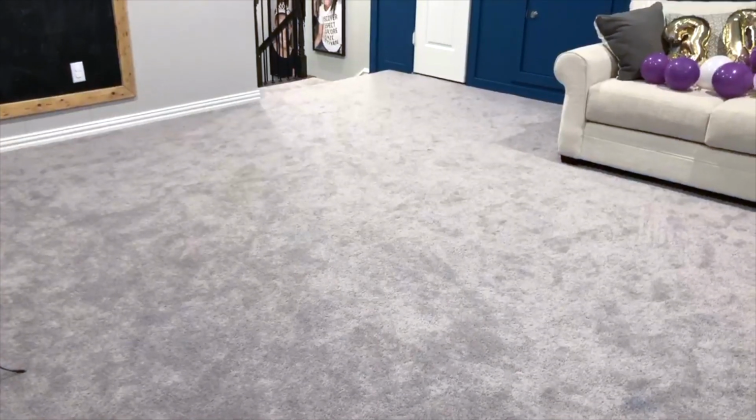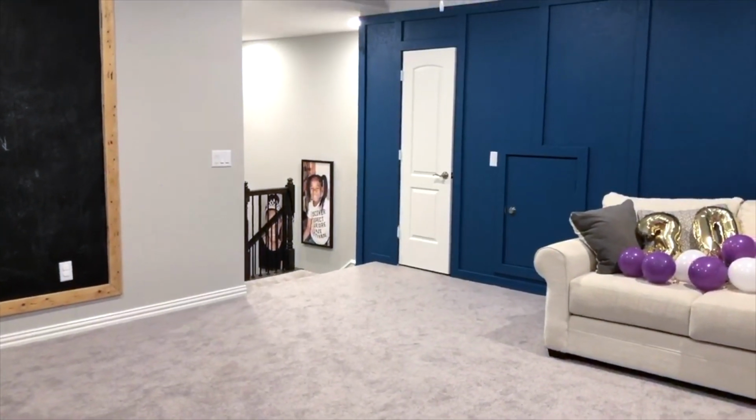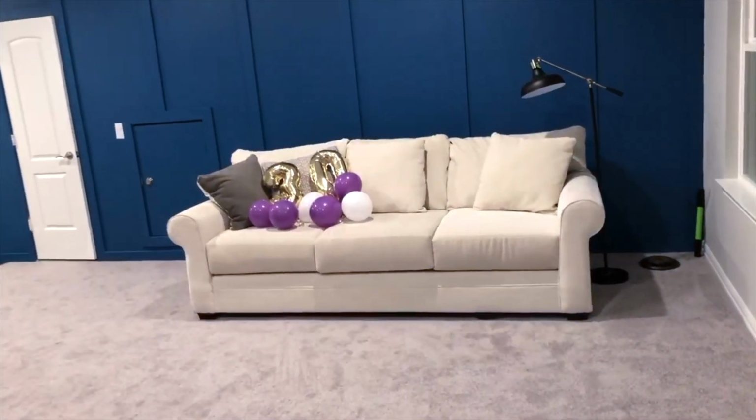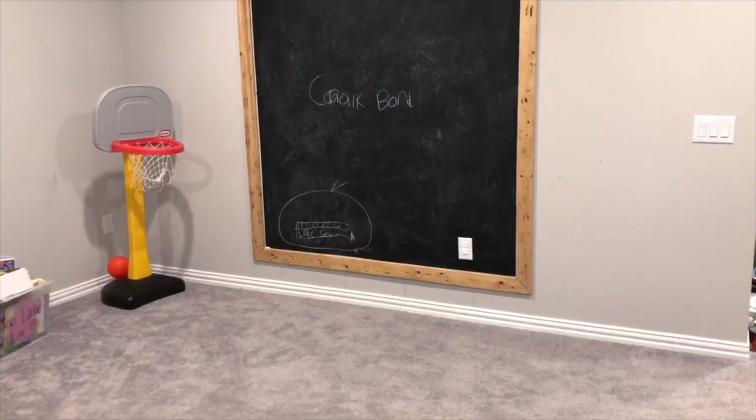Remember that paint I mentioned in the beginning of the video? There it is. It's called Ice Blue from Behr. I'm not fully sold on the color. I wanted it to be a little bit darker, but you guys let me know what you think about the color in the comment section below. And that is the wall that we did.